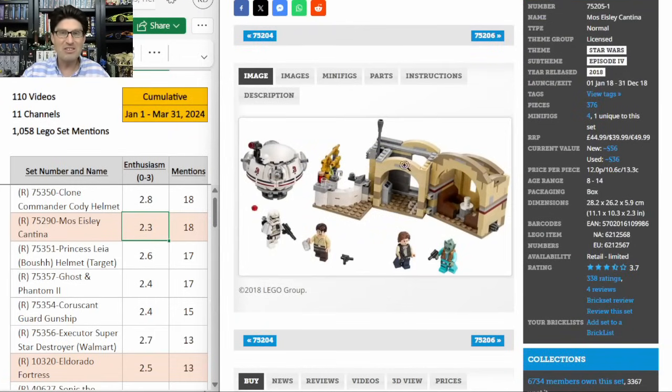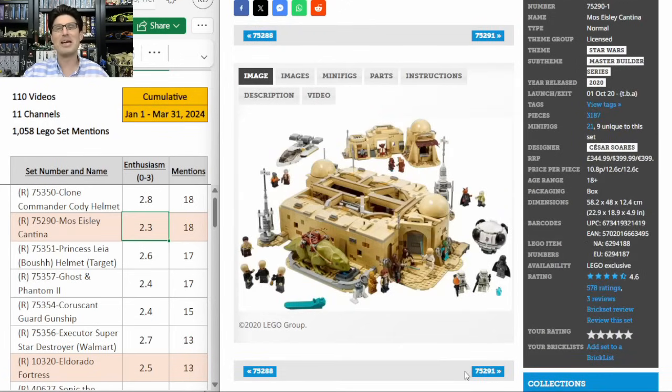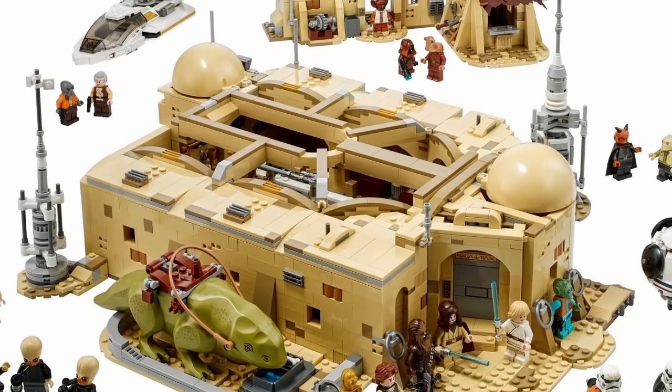Also makes sense because this is pretty much a duplicate of both or either of the 2 previous. And so there's nothing new here, not many minifigures. But then all of a sudden, bam, we get this one that has tons of build to it and tons of minifigures. So this is something totally new to the 3 previous versions of the Cantina.